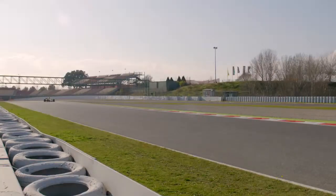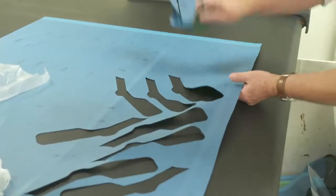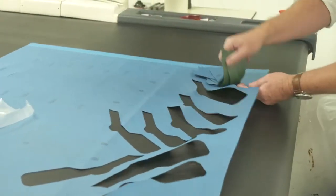Using FibreSim when we've got a big regulation change like that is super useful for us because it allows us to have that control on the parts and it allows us to develop those new laminates knowing that we're going to have good control over what we do.